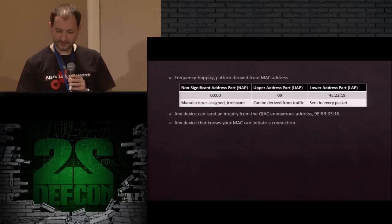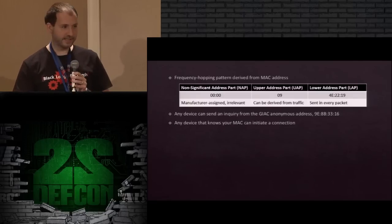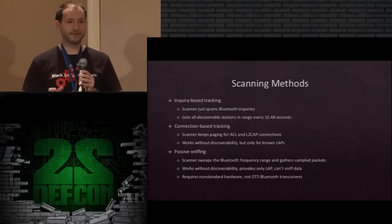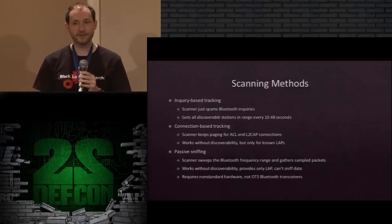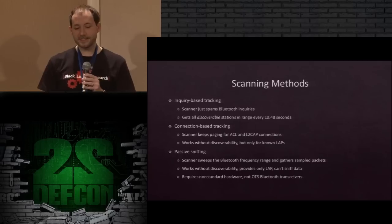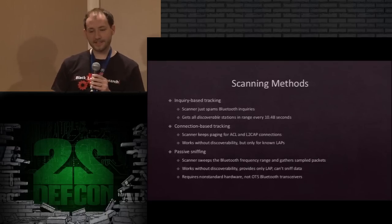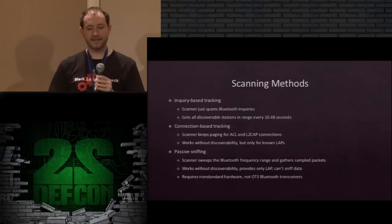Turns out the highway scanners don't really care about much of any of that stuff. All they really want is the LAP. They want an address. They want a unique ID. They don't care what data is being sent. They completely ignore the data. So as a result, they can sniff data in a few different ways. One is inquiry-based tracking, where they set up the scanner to just spam inquiries all the time. Tell every device that comes by, hey, I want to pair with you. And any device that is in discoverable mode will respond. And that will give them their LAP.